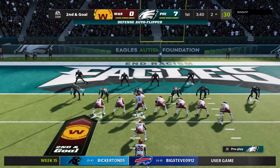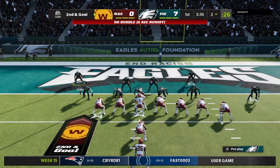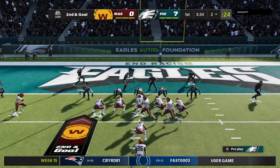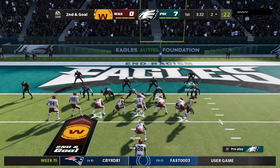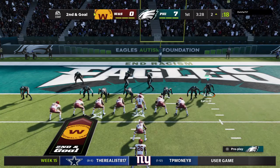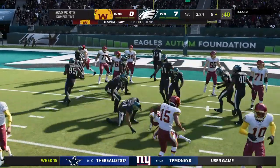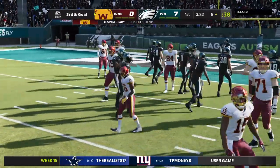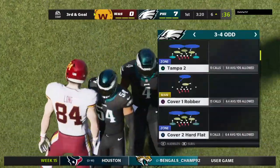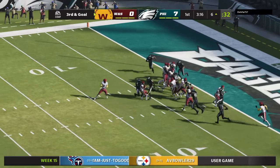From the 2 now, second and goal. Singletary again. And this time they were waiting for him as he'll be knocked down before he can get back to the line of scrimmage. It'll be a loss of a full 3 yards there, and it also brings up third down.